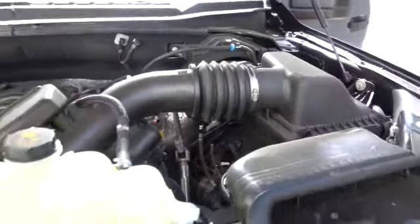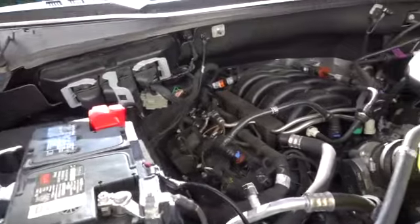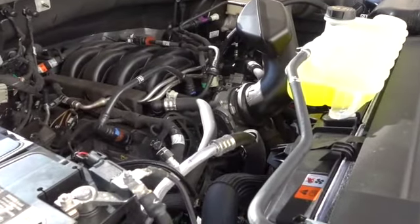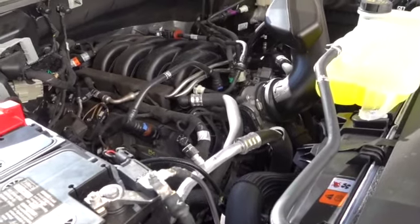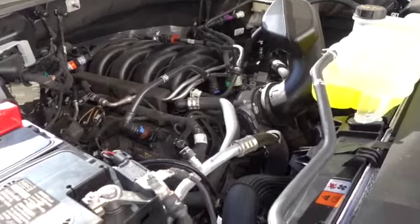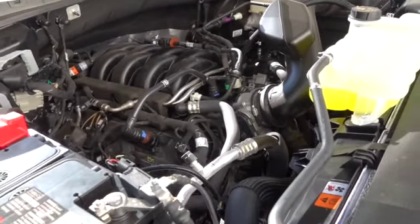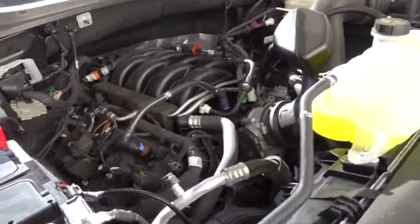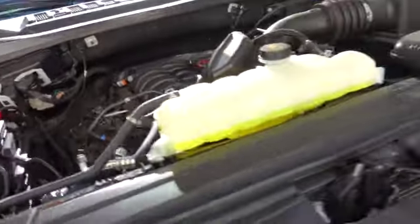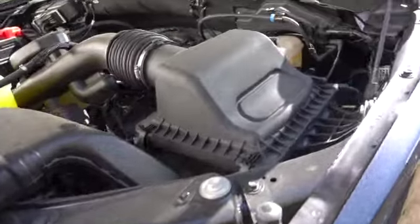So one of the big knocks on the 3.5 is that the engine bay seems so packed, and it really is, because there's just so much more going on with the twin turbo plumbing and so forth. It takes up a lot more space, even though the engine size is smaller. The block is smaller. You've only got 6 cylinders versus 8. But because of the simplicity of this motor, it's so much easier to work on. So it's a huge advantage to the V8.